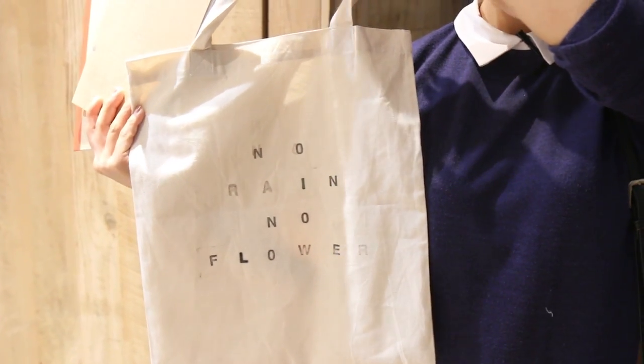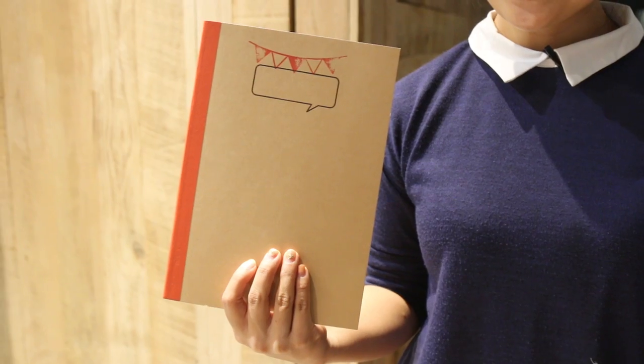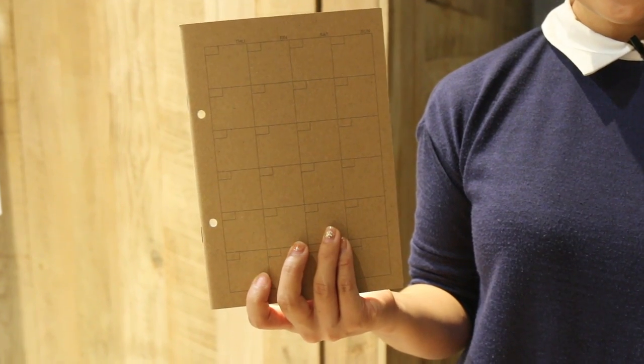So here's the tote bag that says no rain, no flower, and also a little notebook that you can put your name on, and also a little organizer. So we're gonna put it in the bag and go shop for some more stuff.